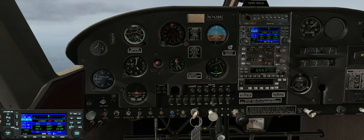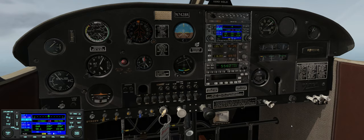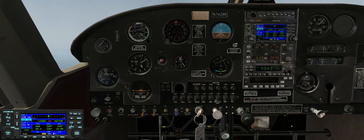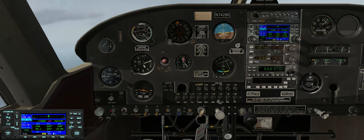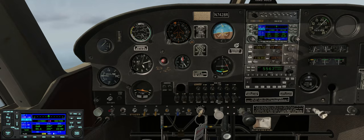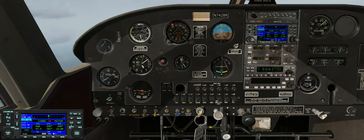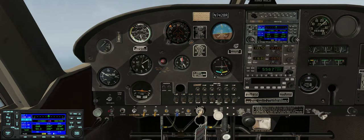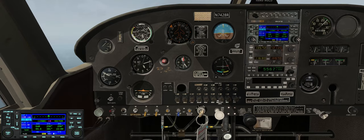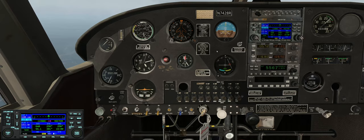Let's go ahead and go through our cruise checklist. Fuel pump off, landing light off. And we're going to lean for best mixture right there. Power back. And we're going to proceed direct to the intersection. Correcting for that altitude. Okay, so now we're turning direct to the intersection. We're going to hold that heading. Bring that altitude down, 4000. Let that get away from us.